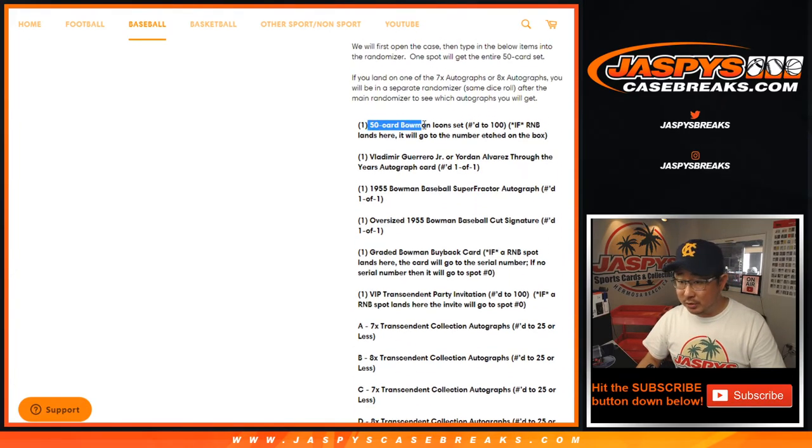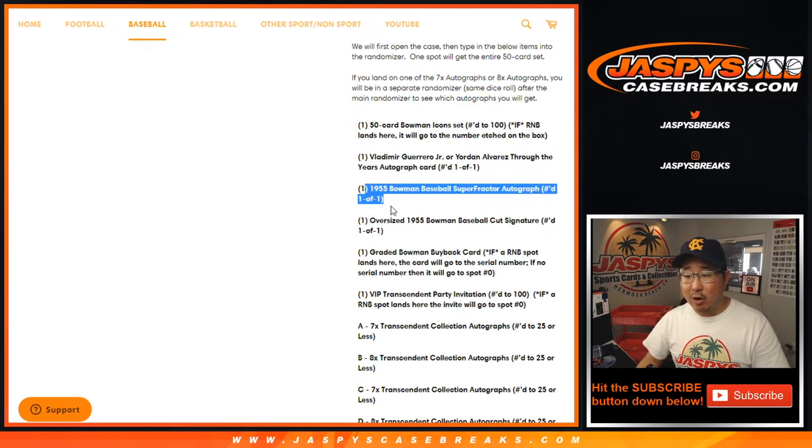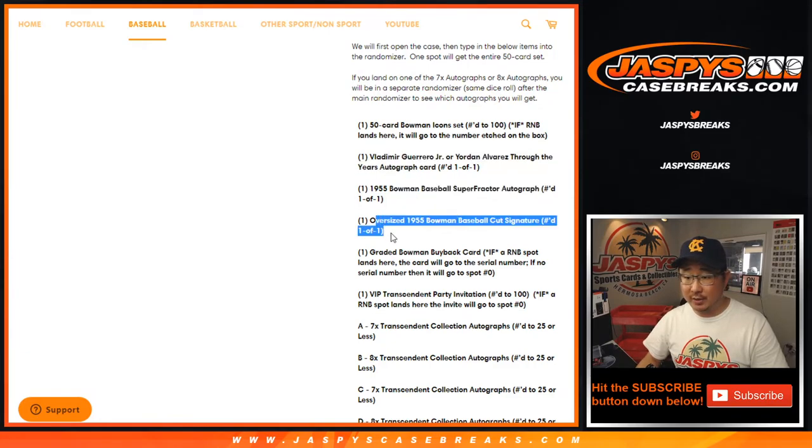Now, one person will still get the icon set sealed. If an R&B spot lands on there, it'll go to the number etched on the box. So if it's 81 out of 100, it'll go to 1. If it's 99 out of 100, it'll go to 9. If the R&B spot lands there, of course. These are obvious. If the R&B lands here, they'll go to 1, right? Or an individual person could just win these.